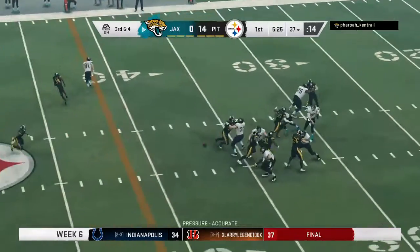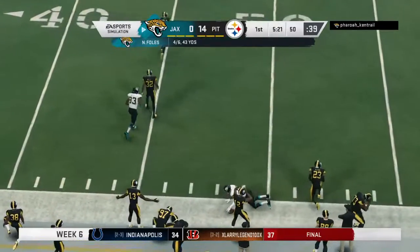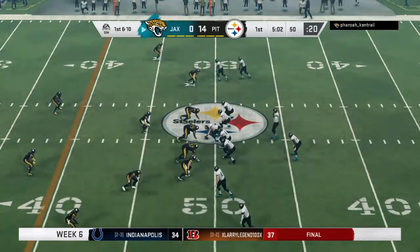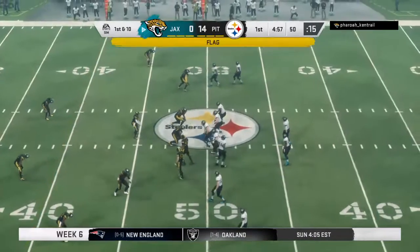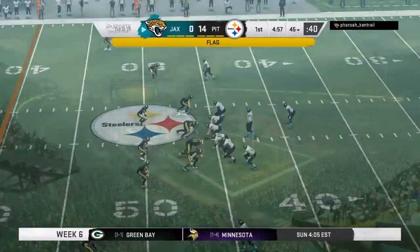Out of the gun now on 3rd down. Open man is Westbrook, complete. And he'll be stopped right at midfield. That one good for a gain of 13 for Jacksonville and a 1st down. So the false start will back them up 5.